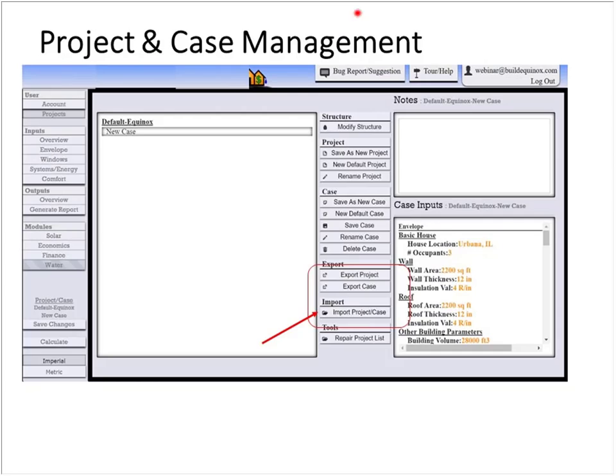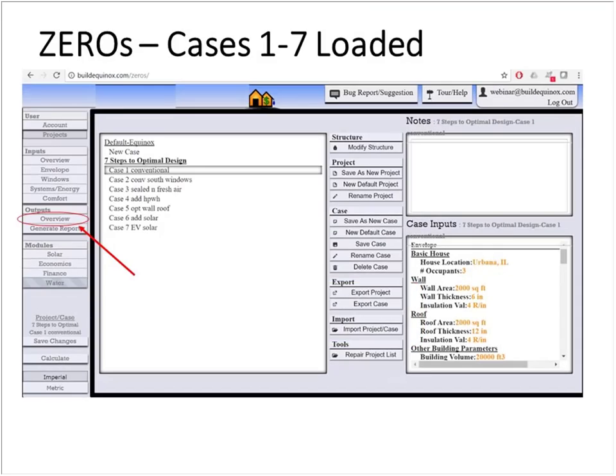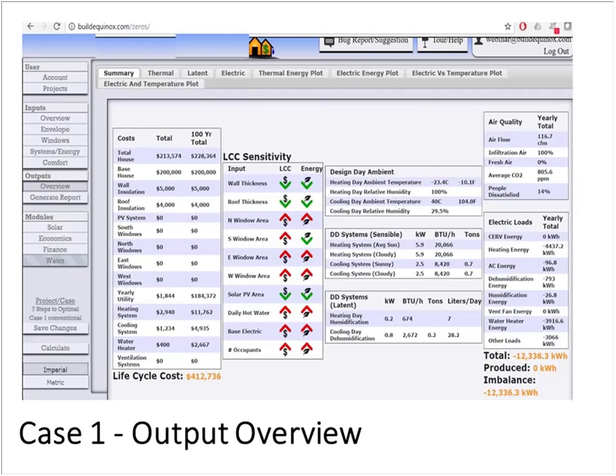And then similarly, you can import these 7 cases from those files on our website. And when those are imported, this is just what they look like, and I won't spend any time going over that. If you go to the overview, this overview page has a lot of information, and this is where the data, which the remaining portion of this talk will be covering, is largely coming from.